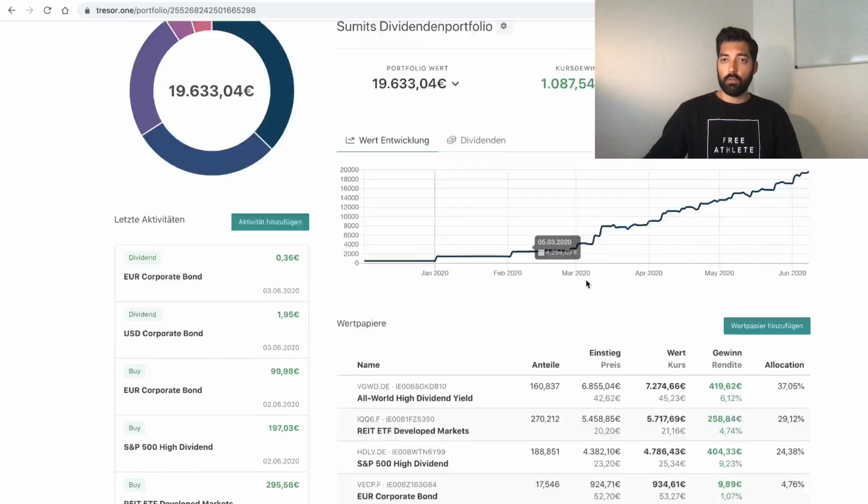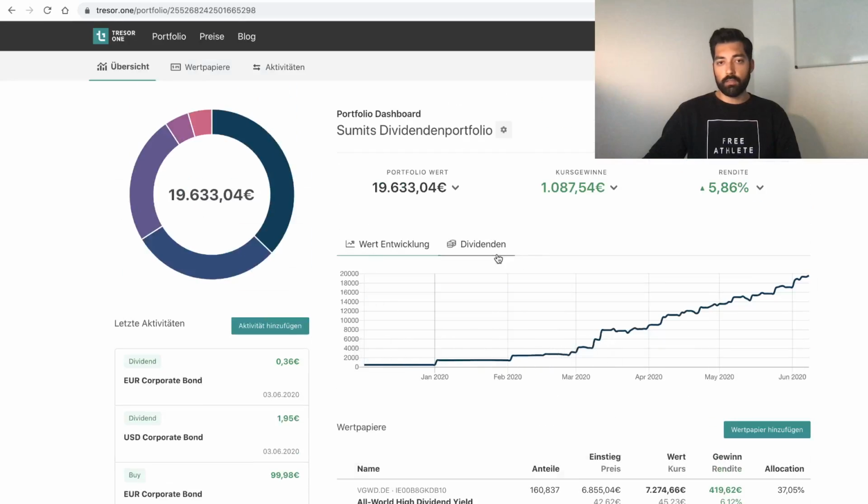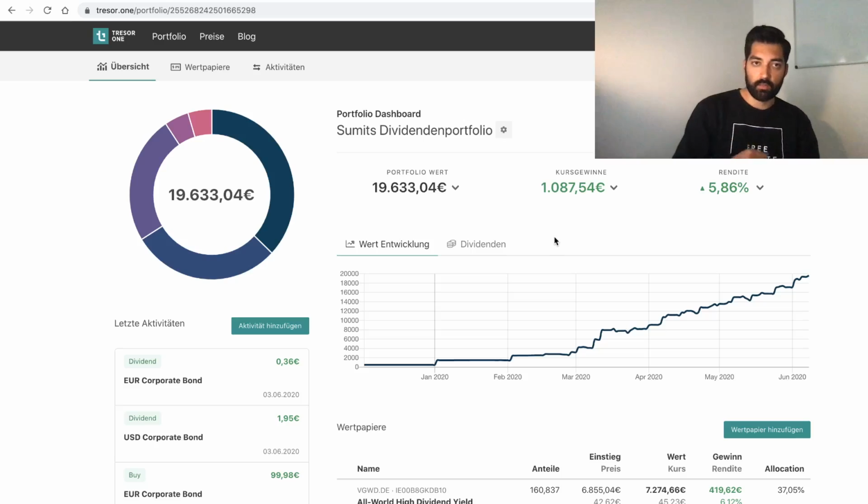So as I continue to build, there is some stuff I still need to build, like the performance graphs here, and graphs that you can compare your current development graph with, like the invested capital, or with the performance graph, where you want to compare it to the S&P 500 or MSCI World or something like this.